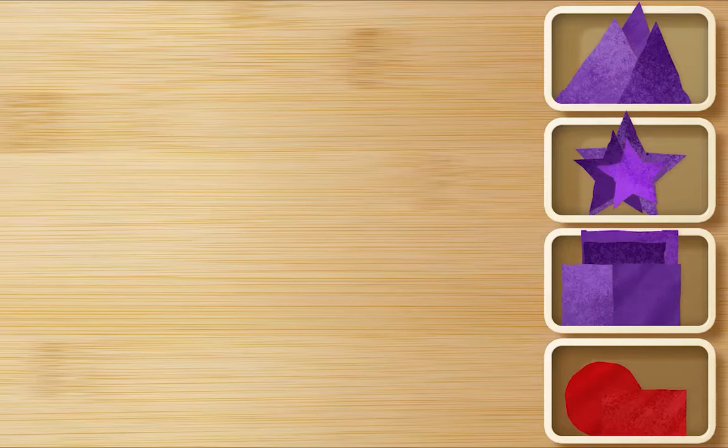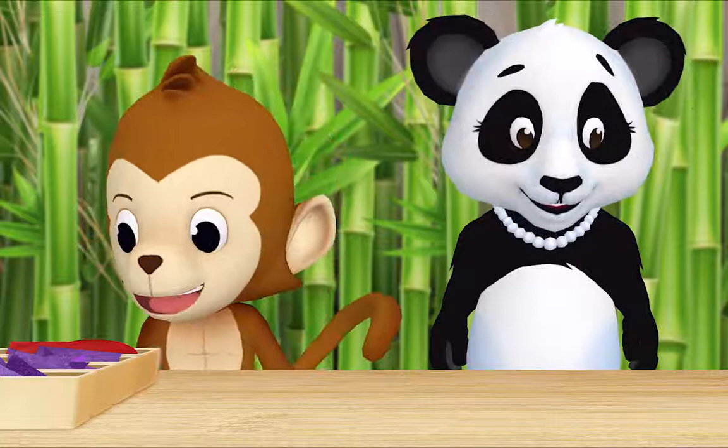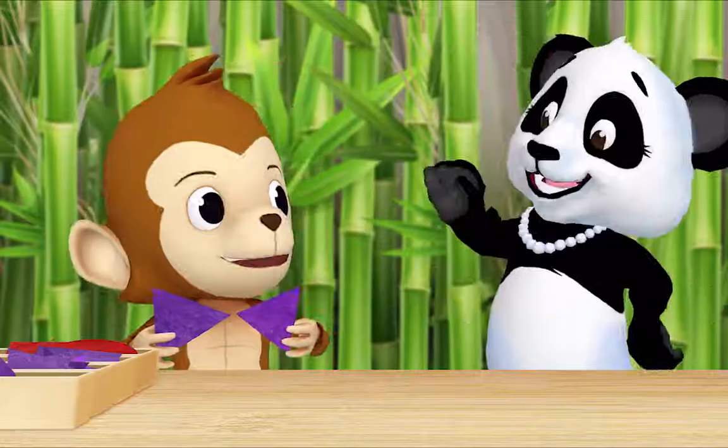No more shapes! Thank you so much, Monkey! What are all of these shapes for? Whatever we want! We can use them to make art projects! Ooh, I could use two triangles to make a bow tie! Look! Oh, Monkey, you look very fancy!